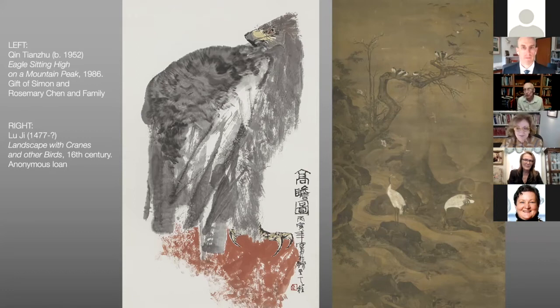The museum and the art history department and its students are also fortunate to have access to a small but good collection of Chinese paintings that's on long-term loan. And here we see an example of one of those on the left by the famous bird and flower painter, Lu Ji. So along with some other works of Chinese painting, there's a small but very useful for teaching purposes collection.